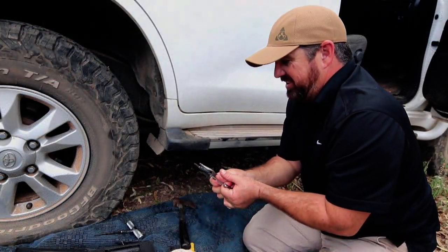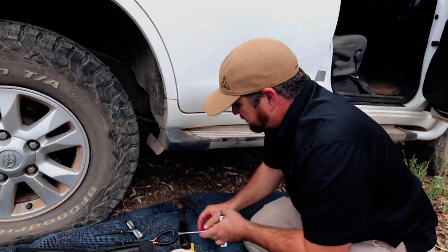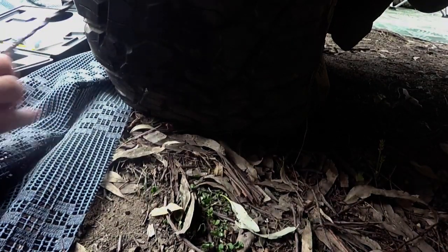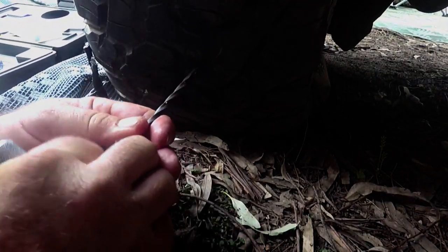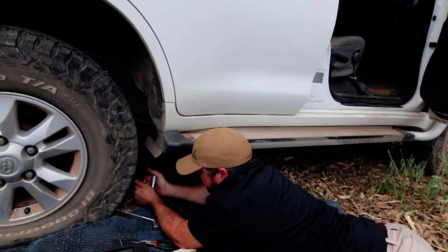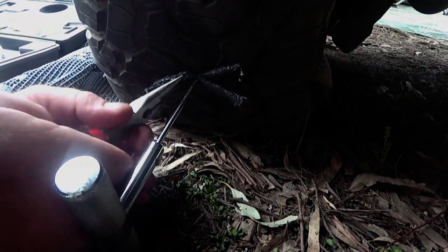Tell you what, it's a big piece of threaded rod, I think. Right, what I'm trying to do is put 2 into here and see if I can plug it with 2, because it looks like a huge hole. I'll have a look when I get it out. And the tyre's pretty much flat now. I've got it plugged a little bit. I'll just try and rip one of these out.